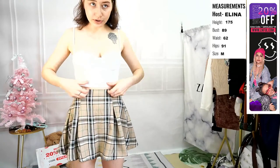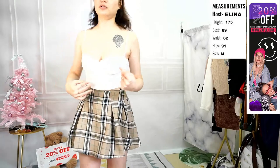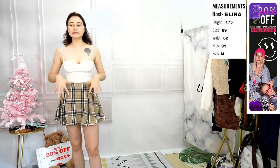It really looks good, but at the same time the material is a little bit thin, so even your skin can be visible. And next I'm going to introduce this skirt.